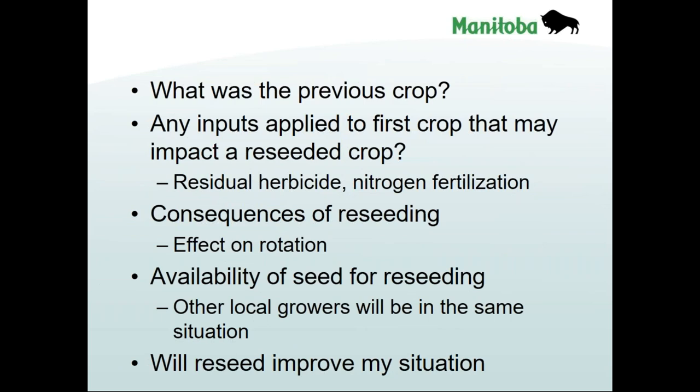So again, some other considerations to look at is what was the previous crop, if you were going to reseed. Is there any issues there with carryover of disease and things like that? And is there any inputs applied to the first crop that may impact a reseeded crop, such as residual herbicide, nitrogen fertilization? What are the consequences of reseeding? What's the effect on the rotation? Is that going to interfere or impact my rotation long-term in terms of disease and other issues?